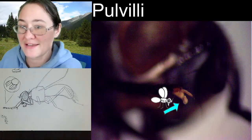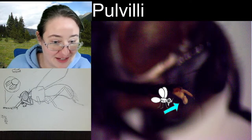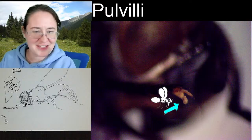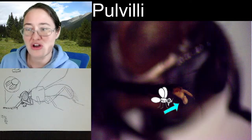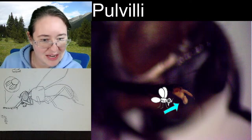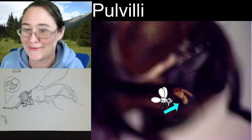Okay, let's get back to the fly's body. The pulvilli function as an adhesive system. Oh, that's cool! Thank you, Hashi. I appreciate it. So the pulvilli, how I am so happy to learn today, they secrete an adhesive fluid. Cool.